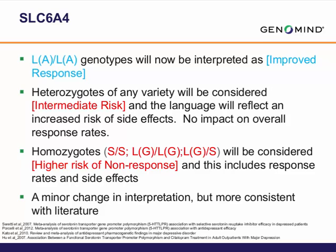In order to make Genecept more consistent with this, we now identify individuals with the LL type as improved responders to SSRIs. This is in regards to response rate and side effect burden. Carriers of a single S or LG allele do not necessarily have altered response or remission rates to SSRIs, but side effects are often more common.